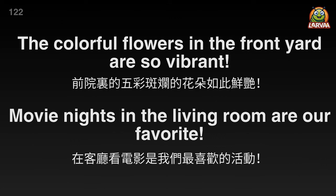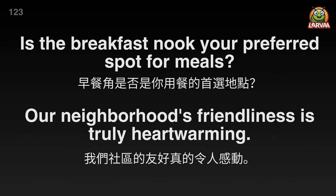Movie nights in the living room are our favorite. Is the breakfast nook your preferred spot for meals?